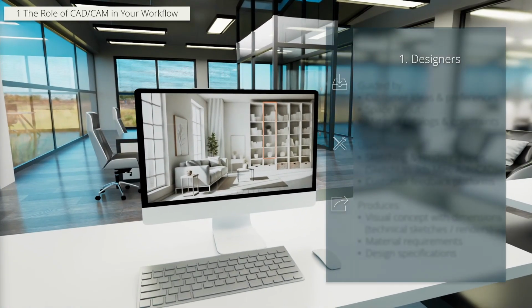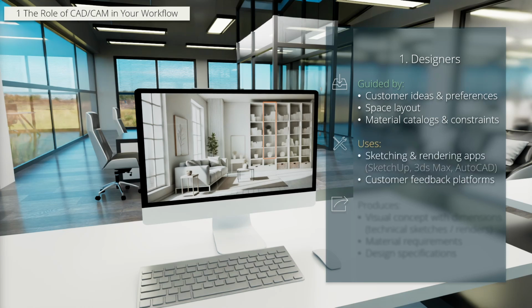Let's start from the designers. They are guided by customer ideas and preferences, some layout of the room. They also use some catalogs with material definition and constraints. They use sketching and rendering apps such as SketchUp, 3D Max, AutoCAD, and so on. They also use some feedback platforms in order to share data between the customers, get some approvals, and after all, they provide some visual concept with dimensions, some technical sketches, renders, material requirements, and design specifications. In an ideal world, the designer should use the same software as an engineer or vice versa. But as we will see, it's not the case.